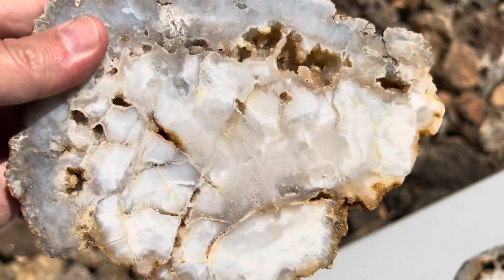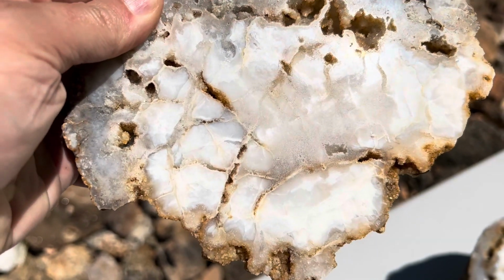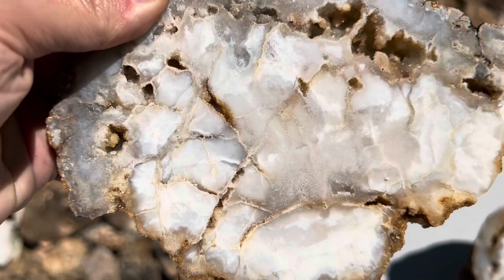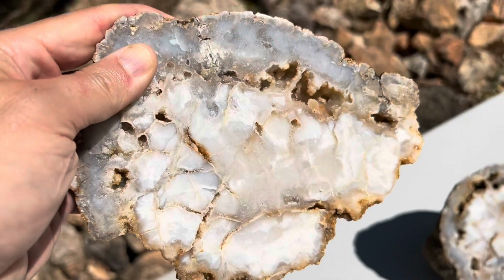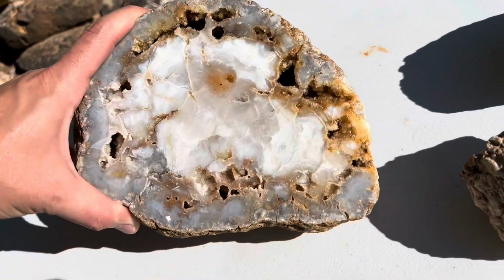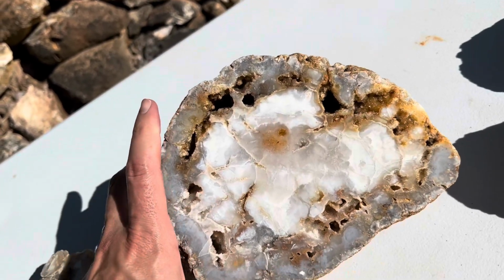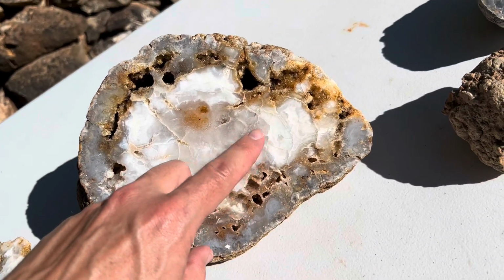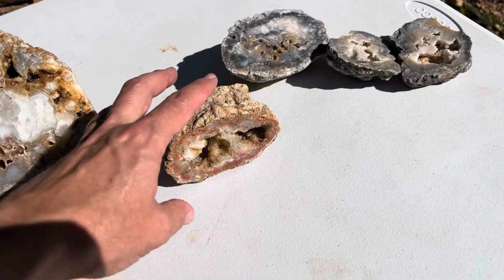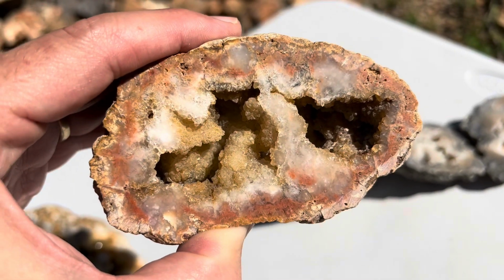It has a very interesting, almost brecciated type pattern going on with the chalcedony. And some of the cracks you can see are open and had quartz crystals. It was a very interesting, very weird piece. It almost reminds me of a cross section of a kidney or something, and this is where the crystals are filtered in the blood. Anyway, these are definitely their own type of geode nodule also.